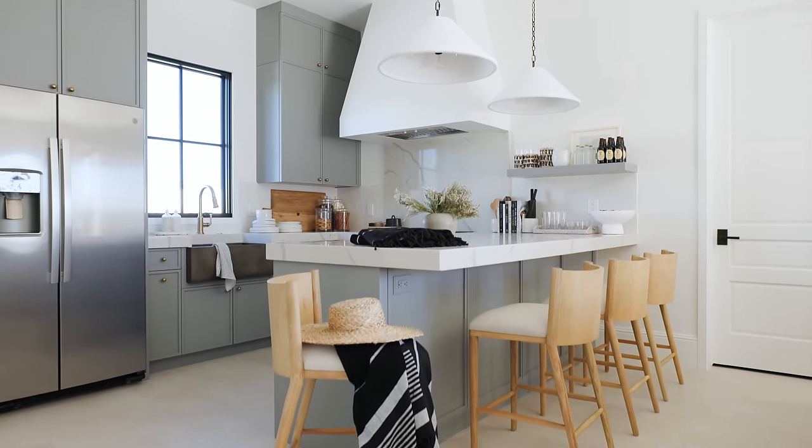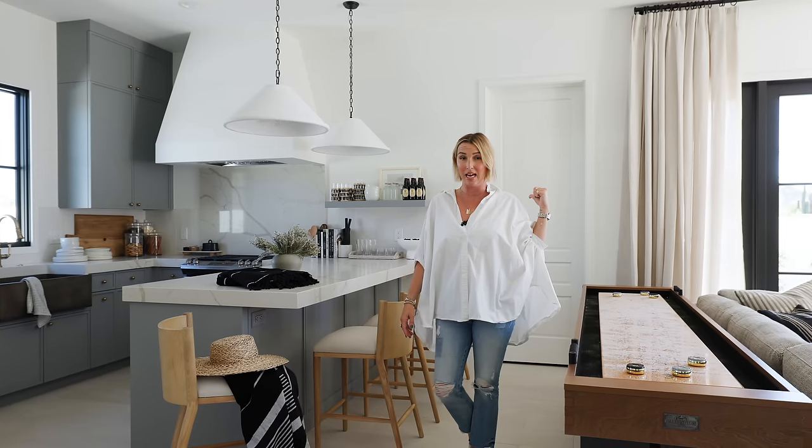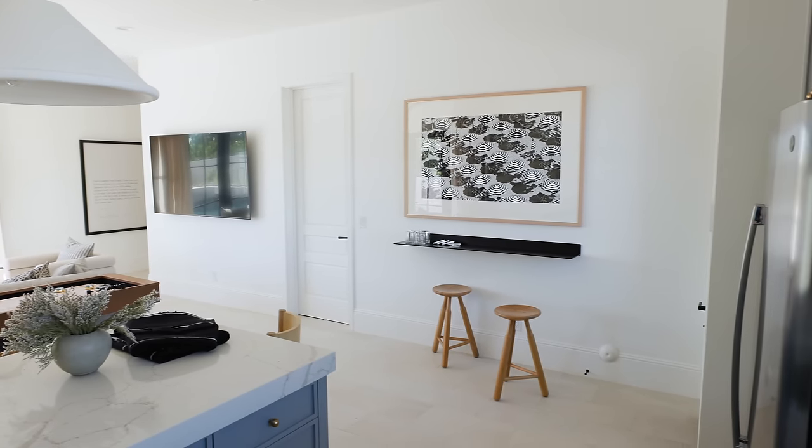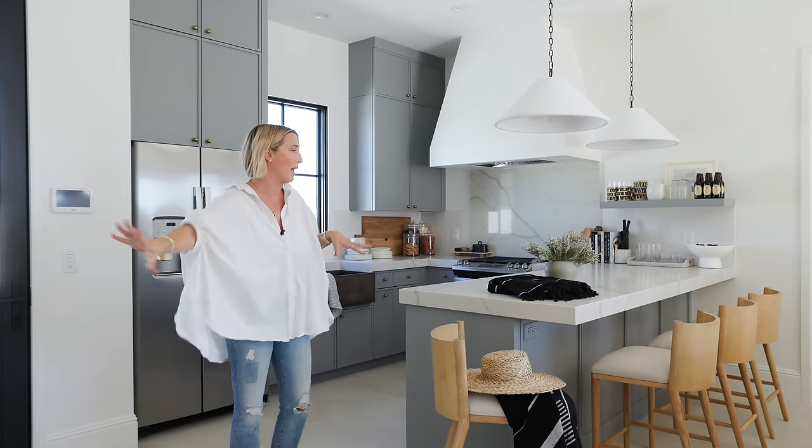We've got shuffleboard here. There's a full washer dryer behind me in that closet. And then there's a full kitchen here. We've got a little drink rail. There's a bathroom in here too. I almost said a restroom, like public. No, it's a bathroom. There's a bathroom in there, full bath.